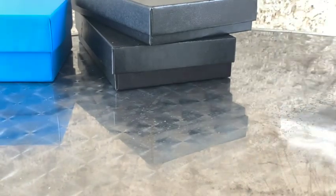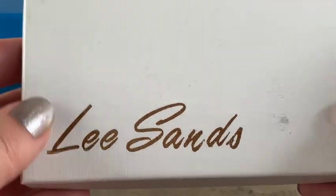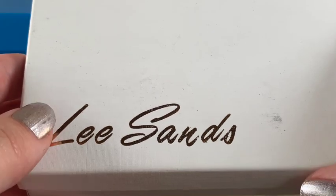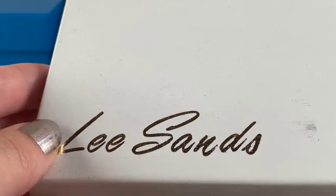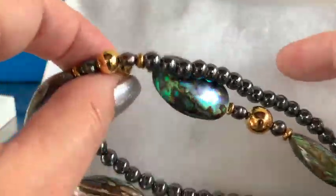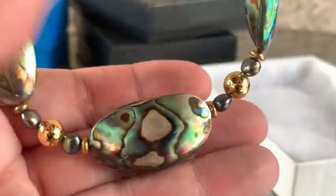Oh, this, yeah, let's take a look at the Lee Sands. So Lee Sands I'm familiar with. This is another name brand in my experience that doesn't really sell for as much as some of the other QVC or HSN brands, but I just love this. I really love this. How pretty is this? Really nice necklace.